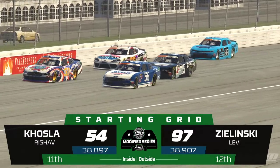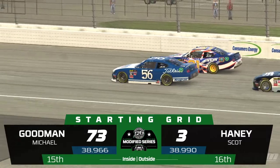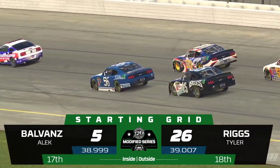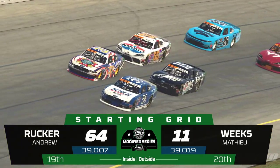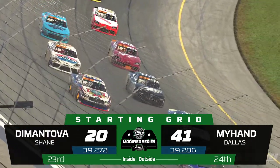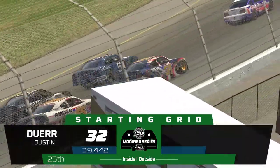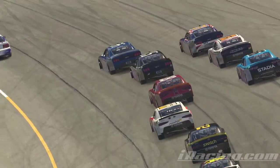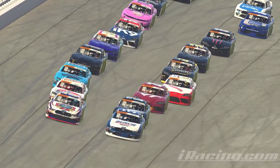And real quick, I want to point out, if we look at the comparison in practice times and qualifying times, we saw 4 guys run 38.6s in practice. Only 1 guy ran a 38.6 in qualifying, and that's our pole setter, Tate Lytle. That's really surprising, because I thought we were going to see maybe 6-7 guys hit the 38s in qualifying. It might have been the fact that they were in a mock Q run. It could also have been that we possibly had a cloud coming overhead at the last moment of practice. But we're getting ready to go green.